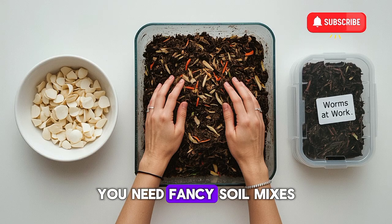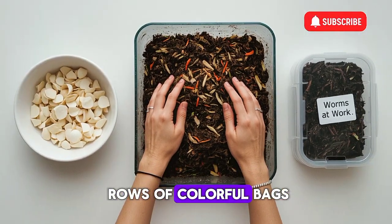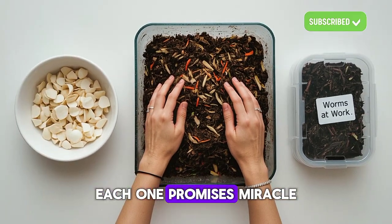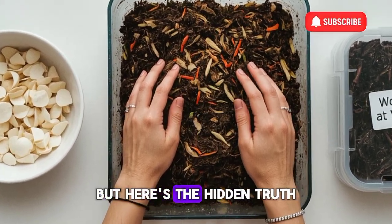Myth: you need fancy soil mixes. Walk into any garden center, and you'll see rows of colorful bags. Premium organic raised bed mix, super blend, triple boost. Each one promises miracle growth for $20 or more per bag. But here's the hidden truth.